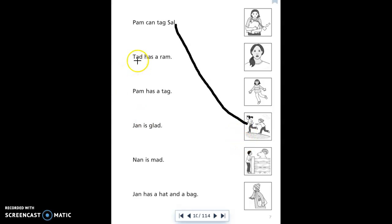Next one, t-ad, tad, as, has, a, ram. Tad has a ram. Well, here we go. Here's Tad and his ram. Every boy has a ram, right?